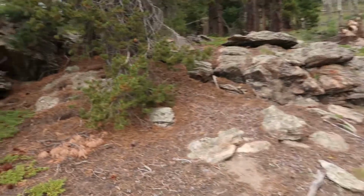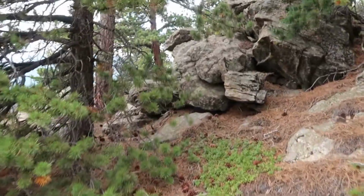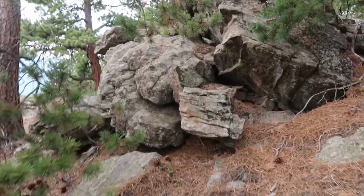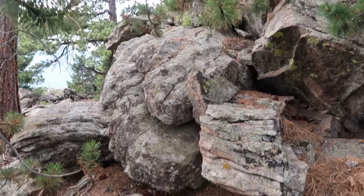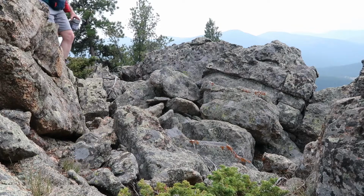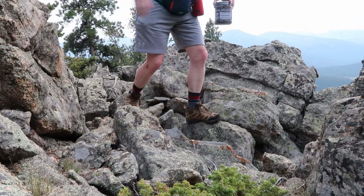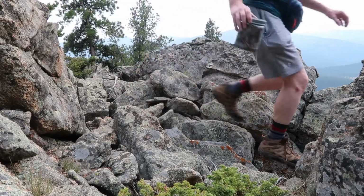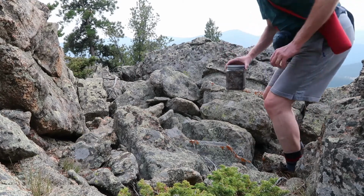Spotted some nice cubby holes, crooks and nannies. Oh, sorry, nannies and crooks. Make that nooks and crannies. I think I have found a good spot. Right here, amongst these rocks.